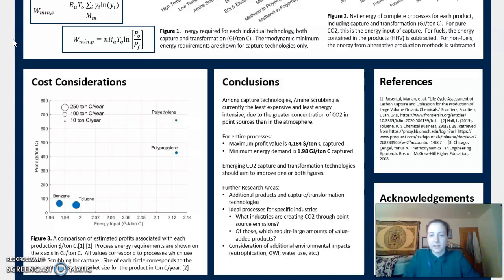But I really think that that's where this research needs to go and where the people developing these technologies need to look as they move towards a more complete picture of how we can capture carbon and create value-added products out of it.